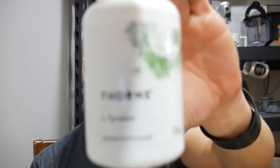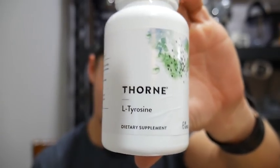But I got a package in, and one of my clients saw the vlog where I talked about me reducing my caffeine intake, and they recommended L-tyrosine from this brand here, Thorne. So I got some L-tyrosine. I also got some vitamin D. These are 5,000 IUs per capsule, which is kind of nice because I was running out of vitamin D. So I'm going to have some vitamin D and some L-tyrosine.